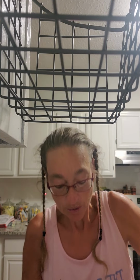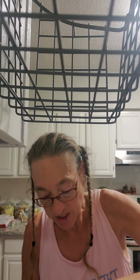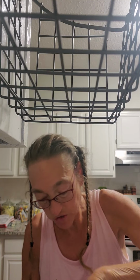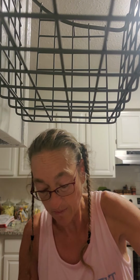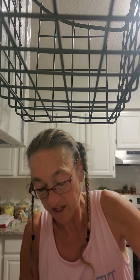And lastly, you just want to add 1 egg into your mug directly. So after you add that egg, you're just going to give it a stir and make sure that the batter is completely mixed well. So I will show you. That's what I have here. And I will turn the camera around. I don't have one of those tripod things, so I'll have to turn the camera around and show you what I have in my mug once it's all mixed up.